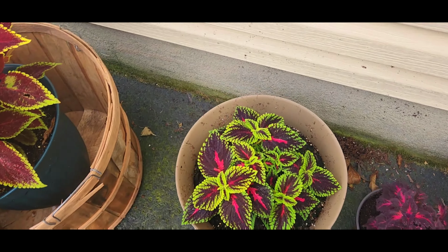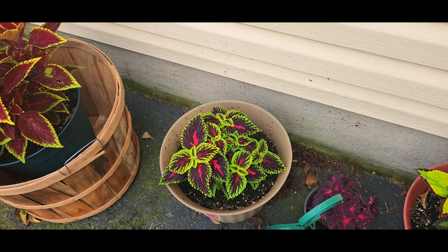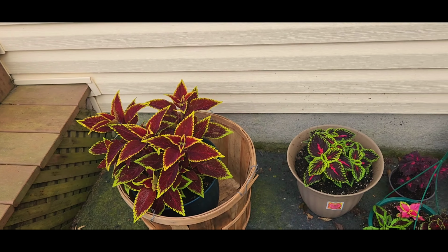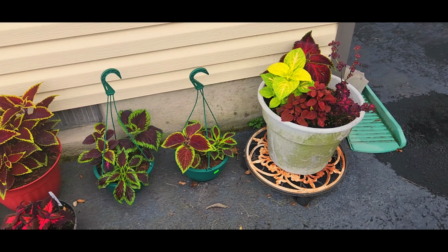And this is another variety. But this Defiance is really going crazy. This week I will be fertilizing. It's been about a week, almost 10 days, I think, since I fertilized them last. And you can see these giant leaves here.